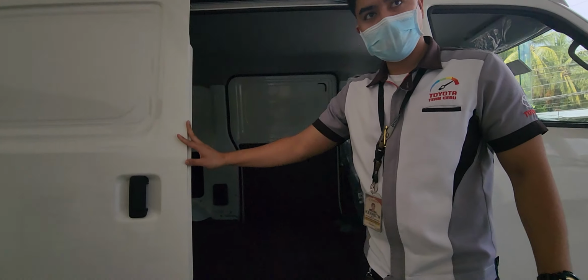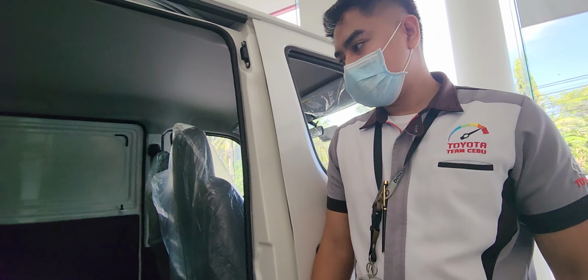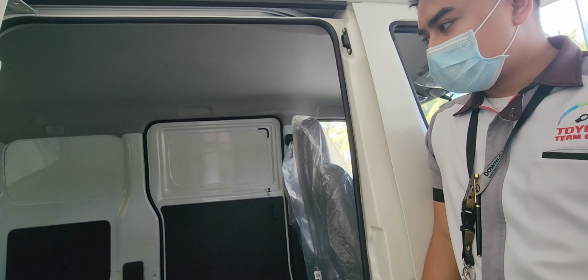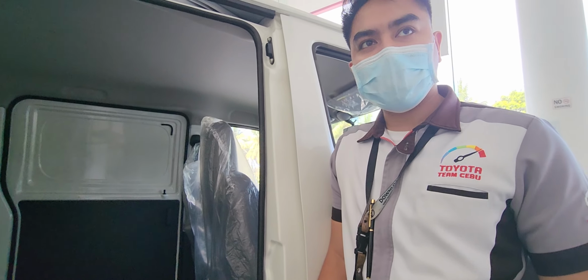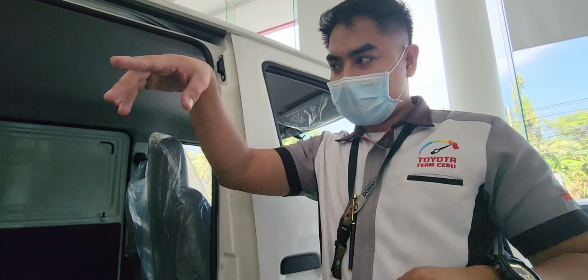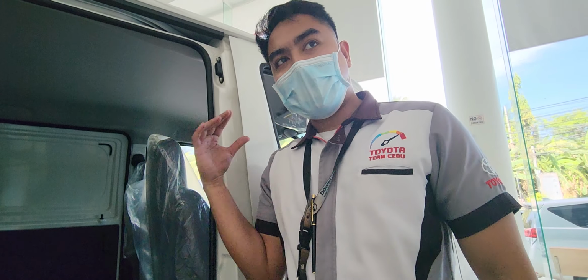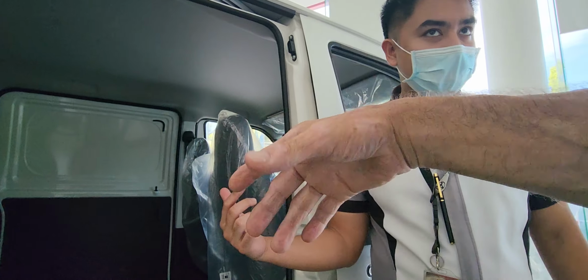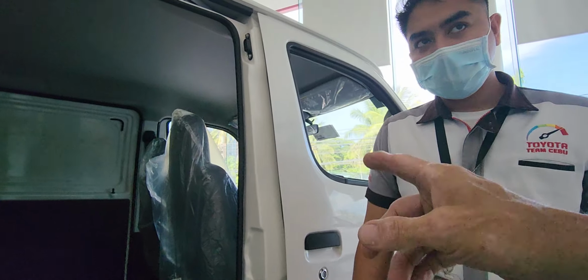Can you buy it in a passenger model? No, it only comes this way. We have a passenger model, it's the FX. It's like a pickup truck with seats at the back. So it's the same body size as this, but much bigger. Oh, it is a wider vehicle. Yeah, wider. No, I like this because it's narrow.